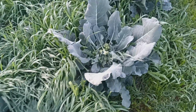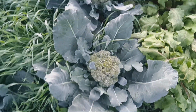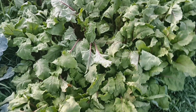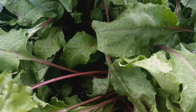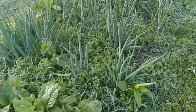Broccoli, harvested one last night. These heads are looking good. I gotta pick them because they're gonna go to seed. And my beets. Let's see if you can see them in there. Getting a little root, so that's good. Swiss chard. A bunch of onions are looking good.